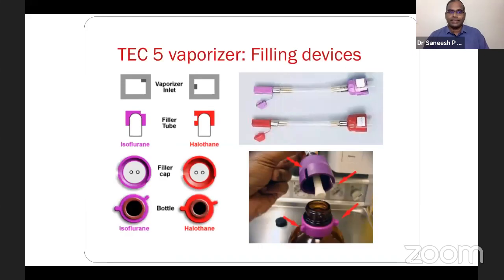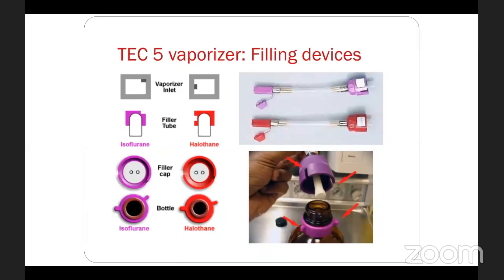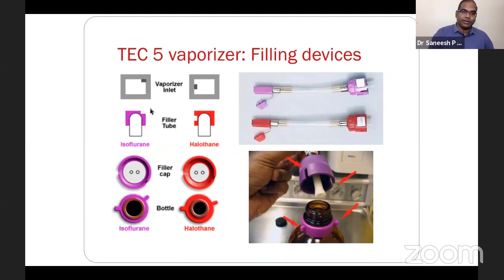So now filling devices. What are the filling devices specific for our agent-specific Tec 5 vaporizers? Keyed filling system. Okay, it's like a lock and key principle. You can see here one component. This is part of the vaporizer. This is the key. This is part of the key. So this one fits exactly here, but this won't fit into this channel. Okay. So this is the part in the filler tube. This is for halothane. And these are the keyed filling devices.